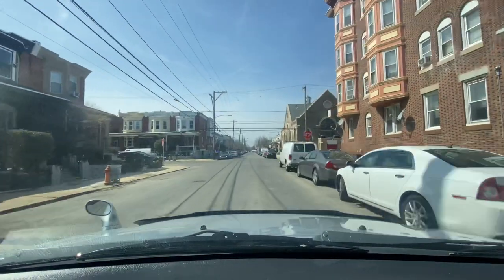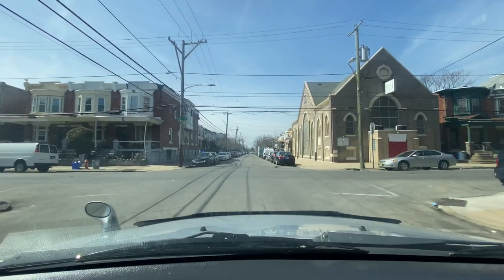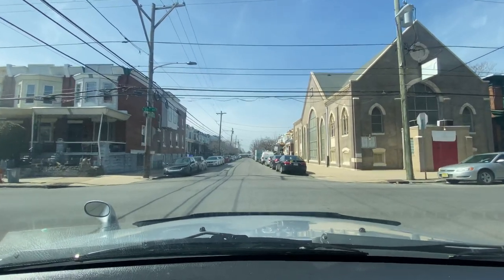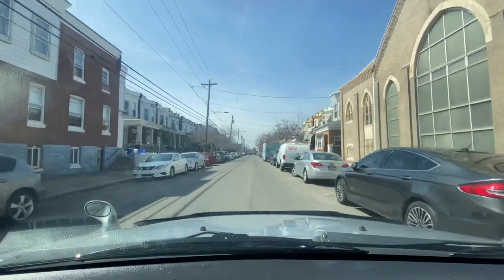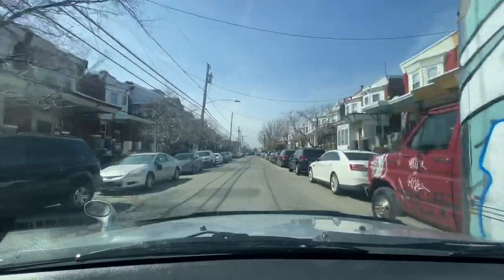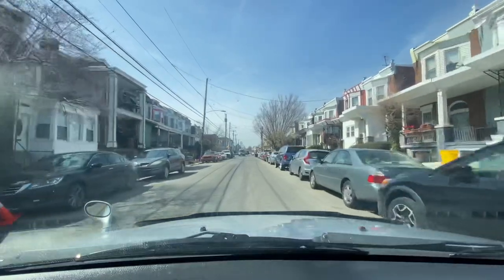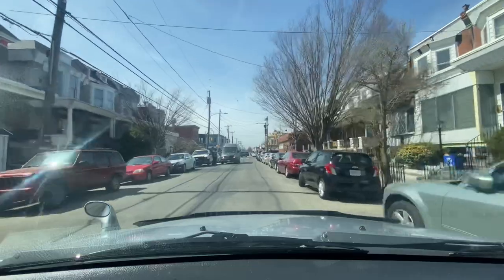We are currently at 51st and Locust Street. On my right-hand side, we have Philadelphia Prayer, Praise and Worship Center Church Incorporated. On my left-hand side, we have a series of 2-story row homes. On my right-hand side, we have a box truck that contained graffiti. On my left-hand side, we have a 2-story home with 2 double decker porches.